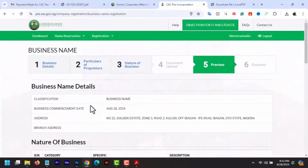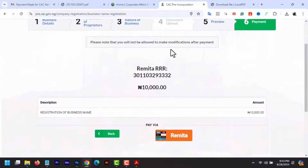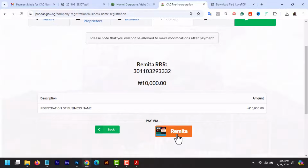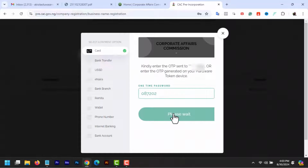Now, while the document upload is still processing, you can preview the details you have entered so far. Go through all the details. Now, once it's done, confirm by clicking Proceed to Payment. We are going to pay for the name registration. I'm going to use the same card, enter the card details, and then pay.